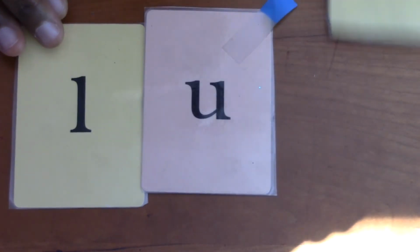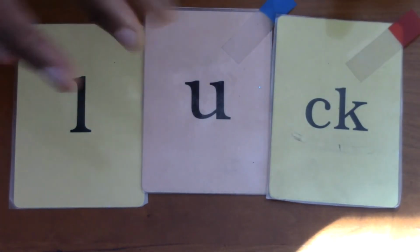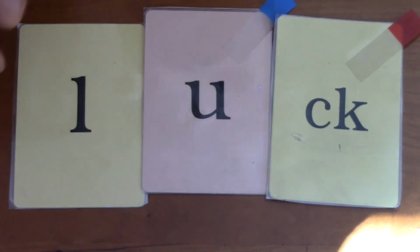The next word we're going to build is the word luck. Luck. Are you ready to check your answer? Luck.